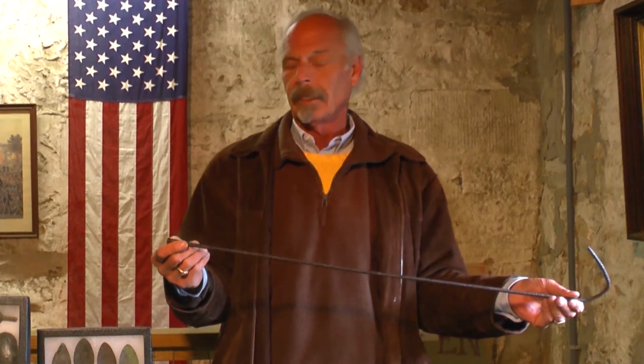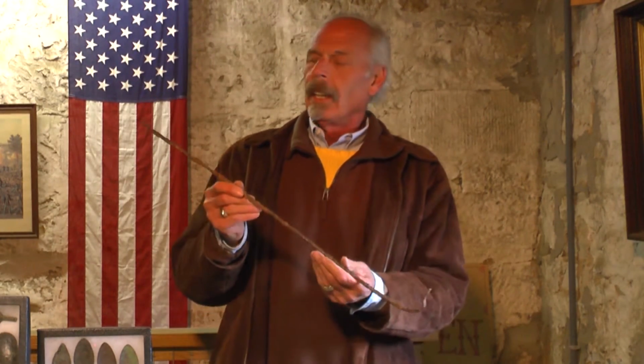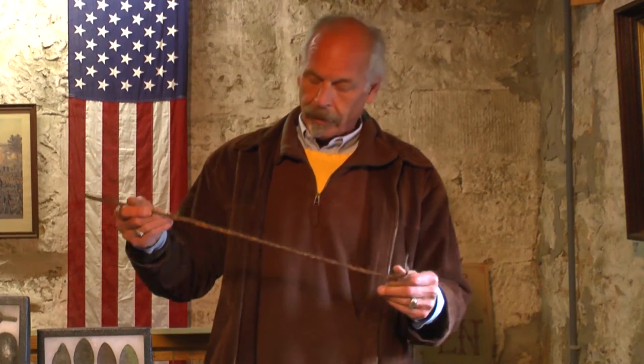This one was made out of a Civil War ramrod. Here's another one. This one was actually hammered flat by the blacksmith. I guess you hang your canned soup or whatever off of it.